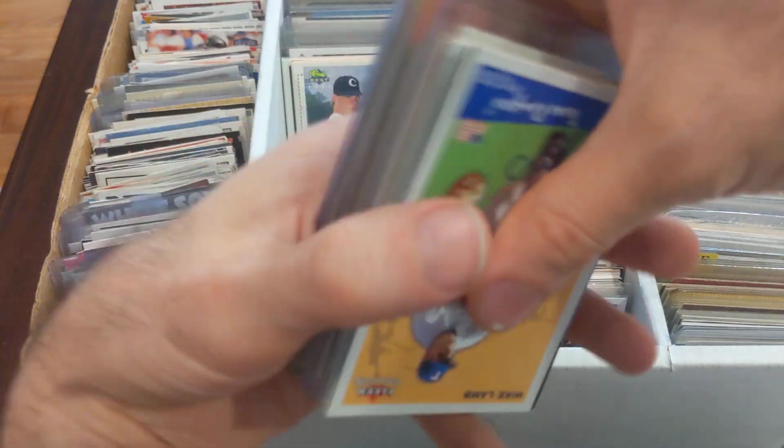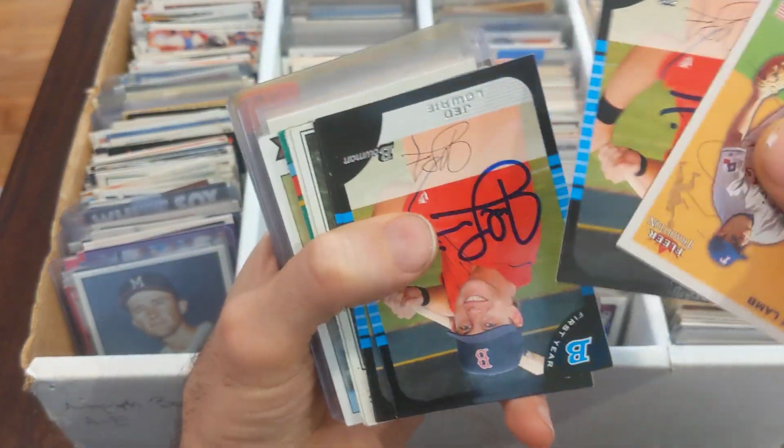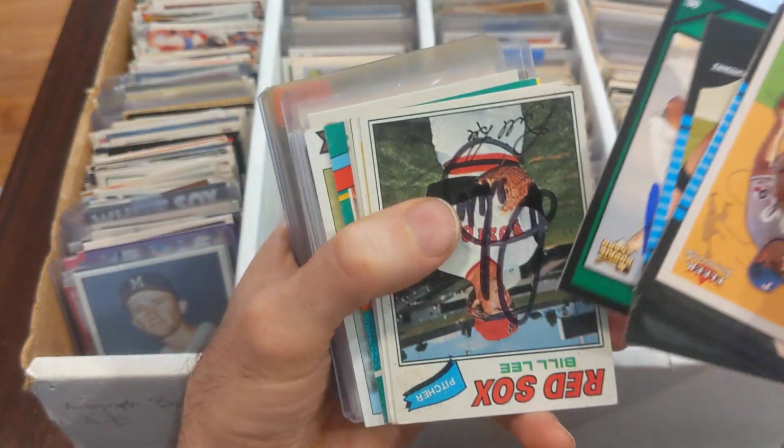There's so much of this. My neck is gonna hurt so bad after this. Just leaning over into this is not comfortable.